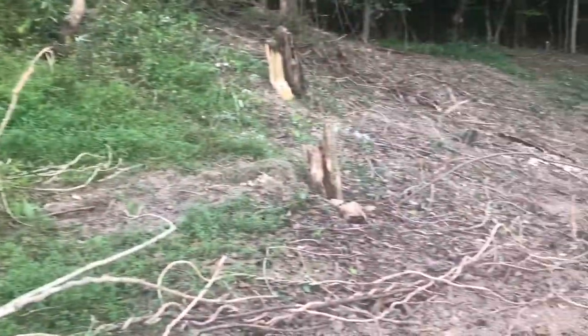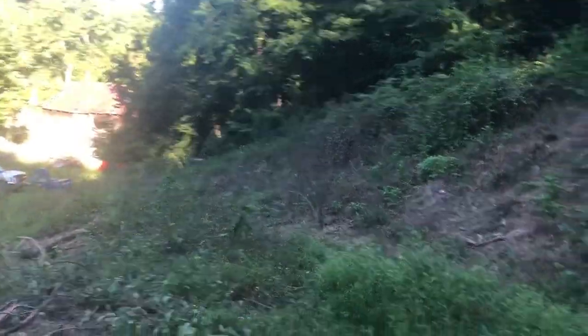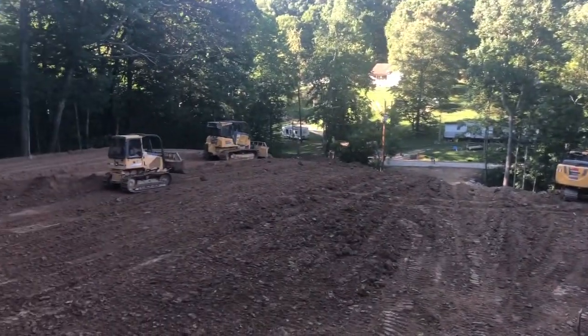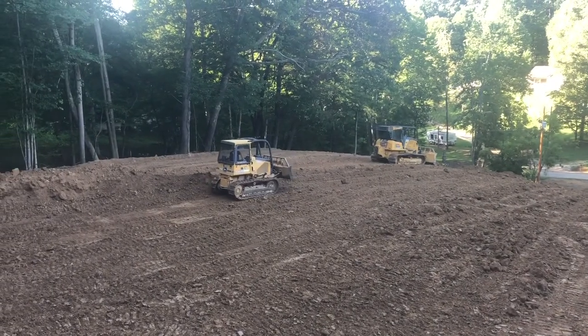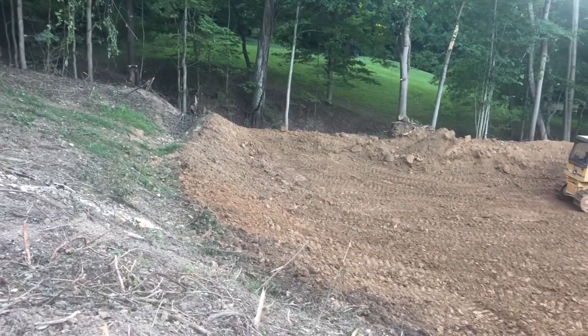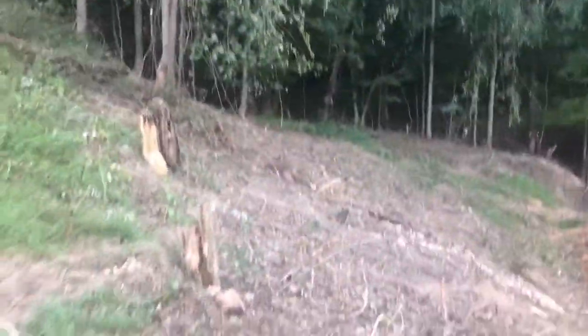I'm gonna dress this up. Nothing fancy. I'm just gonna clean this little bit of brush and stuff up right in here, and probably just gonna shove it over the corner somewhere, and I'll just cut this off right here and shove it through yonder. Cut their stumps off. I'm gonna leave them trees and stumps in there.